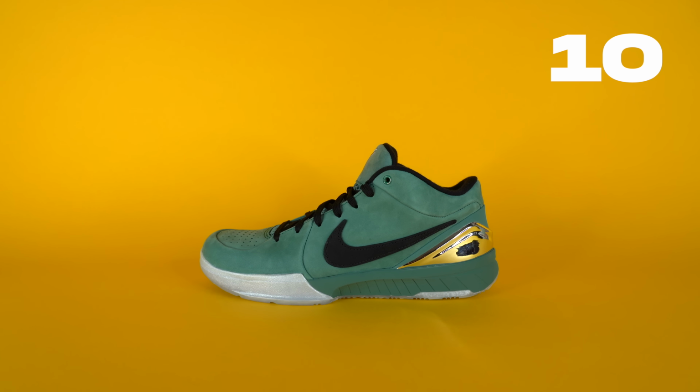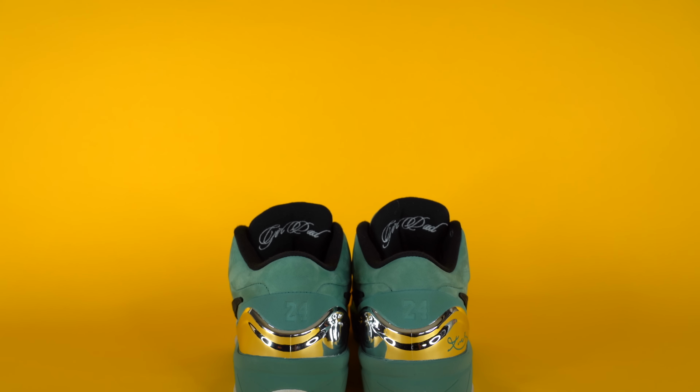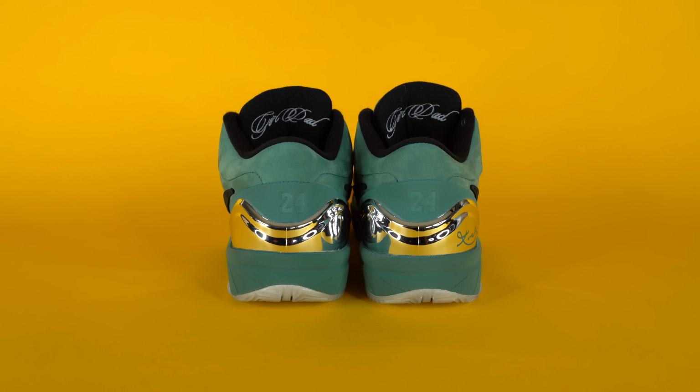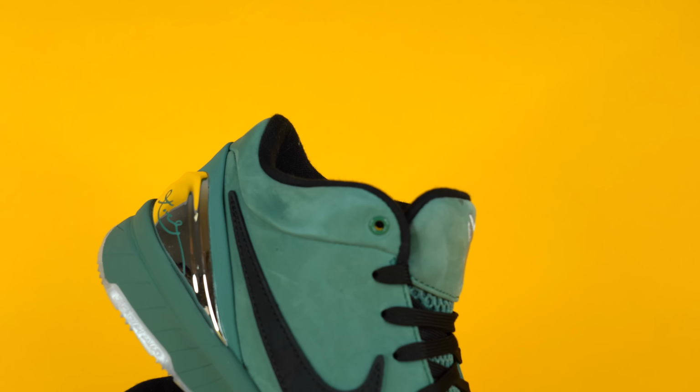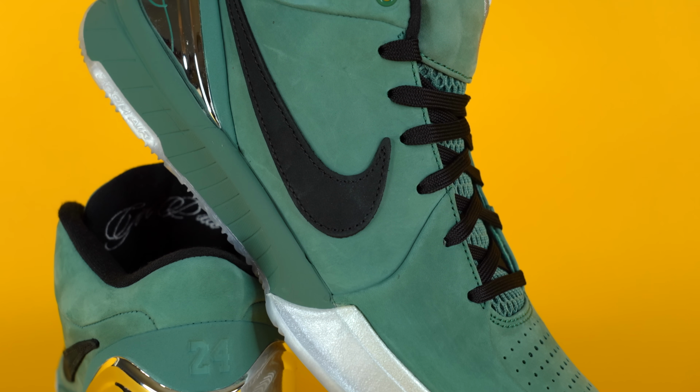Number 10, the Nike Kobe 4 Girl Dad. So this colorway released to commemorate the bond between Kobe Bryant and his daughters, specifically Gigi, who also passed away in the helicopter accident back in 2020. The colorway of this shoe is inspired by what Kobe Bryant was wearing in the last photo that they took together, which was some Eagles gear, so you've got the Eagles green, and then you've also got Girl Dad embroidered into the back of the tongue, and of course a metallic silver heel counter.